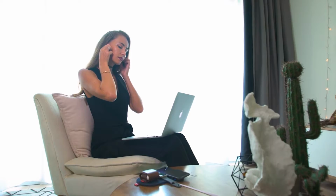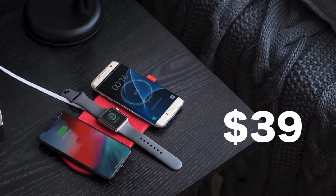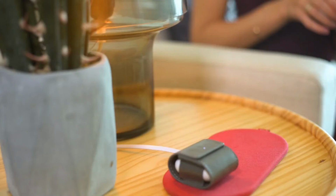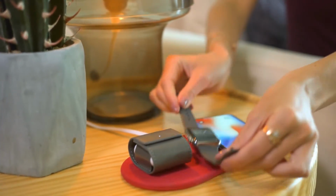In an effort to make this product accessible to as many people as possible, we set the starting price at only $39, 3 times less expensive than the accessories it replaces. Slice Charge, the world's thinnest 3-in-1 wireless charging base.